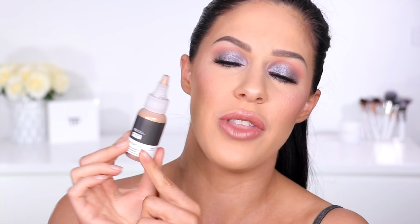It is not. It's called their photography foundation, and it's this amazing little mixture of absolute magic that color corrects, softens, blurs the skin, makes the skin glow. Basically, this is designed to make your skin look really, really perfect underneath photography. But I tell you what, for everyday natural, no makeup days, it is an absolute game changer.